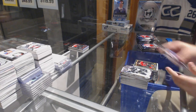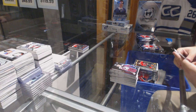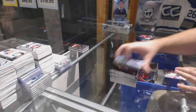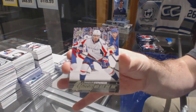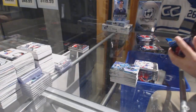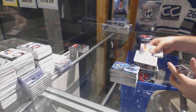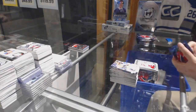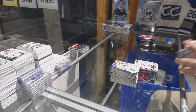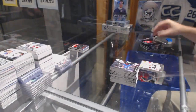Rainbow Update of Dougie Hamilton for the Calgary Flames. Young Guns for the Capitals, Chandler Stevenson. Andreas Athanasiou, Marquee Rookie for the Red Wings. We've got a Young Guns for the Ottawa Senators, Chris Drider.